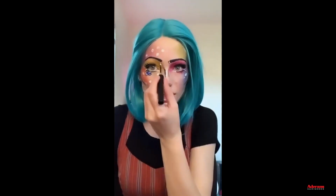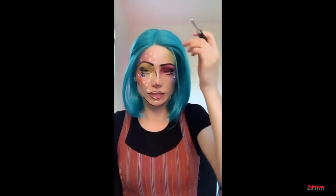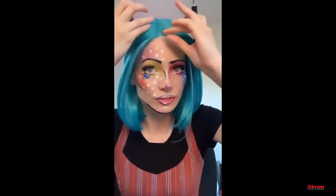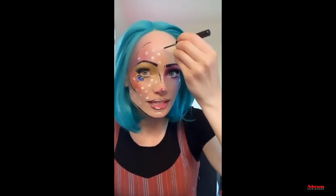Maybe like one more here. Maybe one more up here. I would like to avoid getting it on the wig hair for sure. So I would recommend probably doing this before you put the wig on. I could just pull it back for a moment so I don't risk getting it on there.